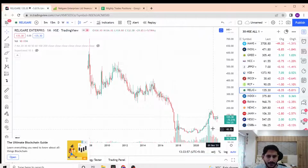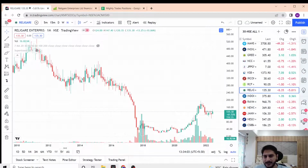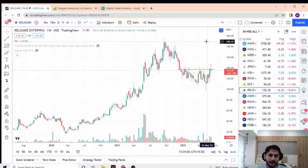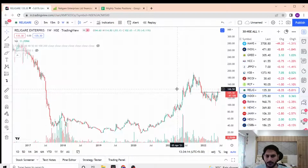There is good volume here, but it's been consolidating since a very long time now in this range. I think if it breaks, this is the target you should hold, take it for, and then just exit the stock. I don't see any real reason why this company should go up. It's not doing extremely well fundamentally. So in the kind of market that we are in right now, it's better to just avoid fundamentally weak stocks.